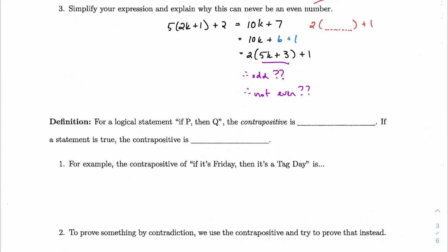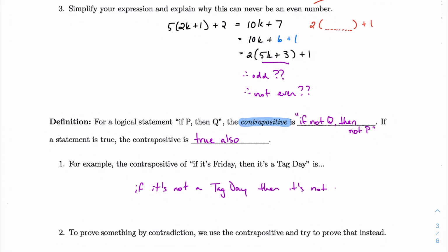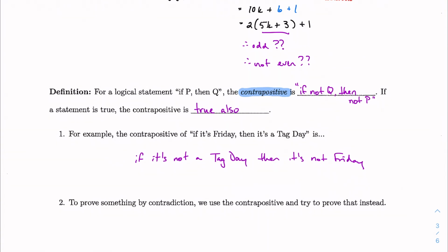So the contrapositive is just a way of saying flip both parts of the hypothetical statement and negate them. So if I have if P then Q, then my contrapositive is if not Q, then not P. And if a statement is true, its contrapositive is true also. For example, if it's a Friday, then it's a tag day. The contrapositive of that is to say if it's not a tag day, then it's not Friday. So I just flip the order of the sentence and I negate the two statements.